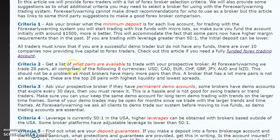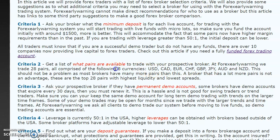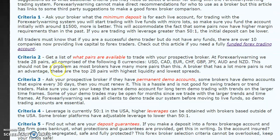Next criteria is to make sure you can trade the 28 most liquid pairs comprised of the 8 most frequently traded currencies. And here they are. There are 28 combinations of these currencies, US dollar, Canadian dollar, etc. And you want to make sure that the broker you're going to has this. Most brokers will have these 28 pairs plus a lot more.